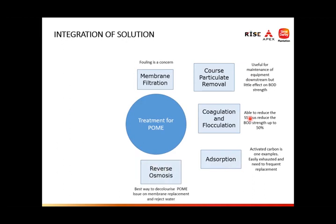A variation of membrane filtration is reverse osmosis. This is a surefire way to remove color from POME, but reverse osmosis has issues in terms of organic fouling. POME is very high in organic loading. Then there's also the issue of reject water. Normally, the best that you can achieve is 70% water recovery for reverse osmosis. You still need to think about how you want to manage that 30%. So it's not really a total solution.